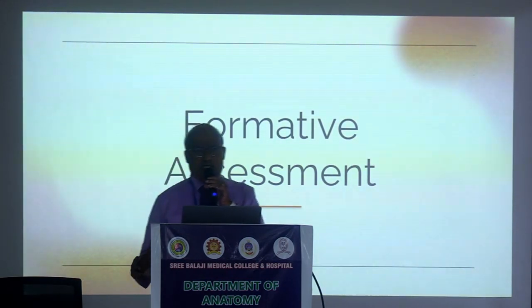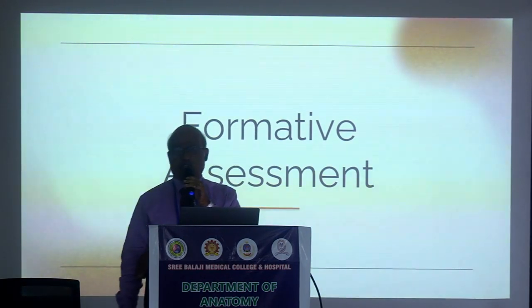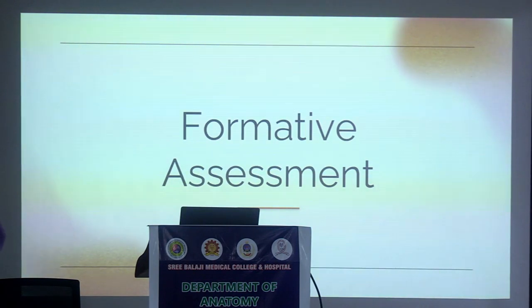In addition to that, daily during our regular lecture, we have to conduct assessment. This assessment is called assessment for learning. Assessment for learning is called formative assessment. We are not assessing the knowledge of the student. We are giving this assessment to the students for learning purpose. That only is called formative assessment, assessment for learning.